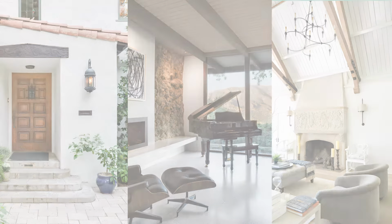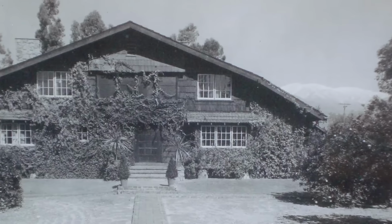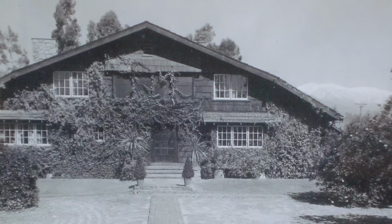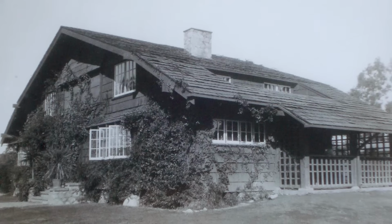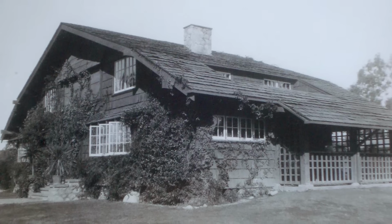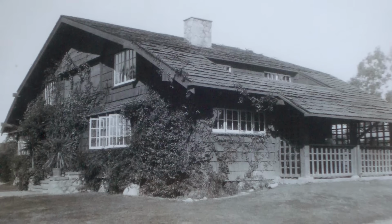This time, the spotlight is on the Darling residence. This historic home was the first to be designed outside of Pasadena by Arts and Crafts architectural legends Charles and Henry Greene. Commissioned by Mary Darling in 1903, it has further become a staple of Claremont's architecture and aesthetic, as it remains the only Greene and Greene within this vital college town.